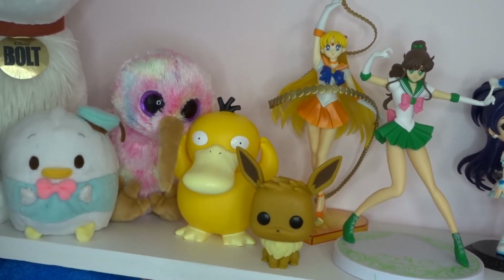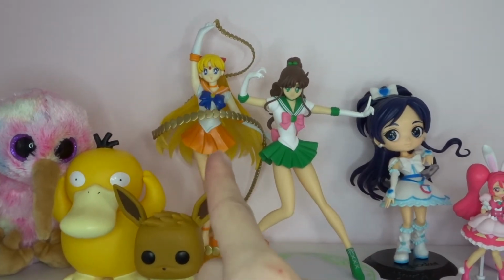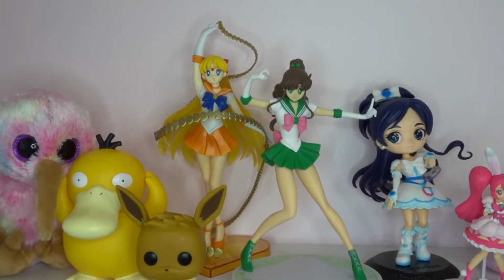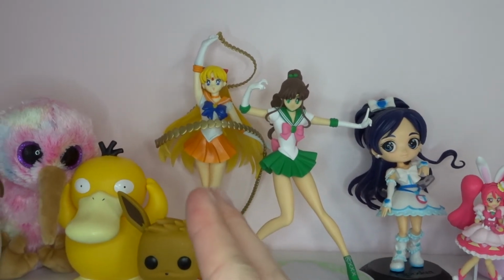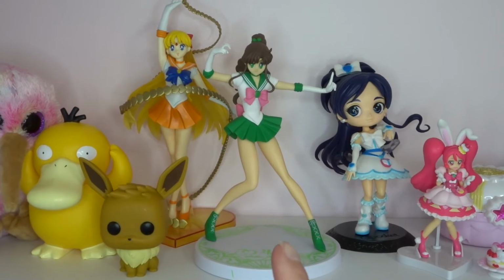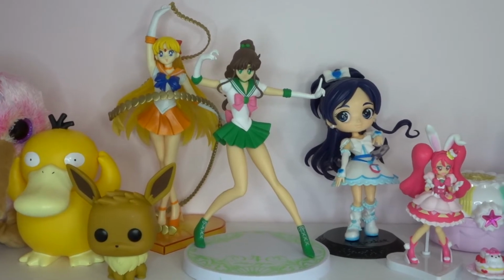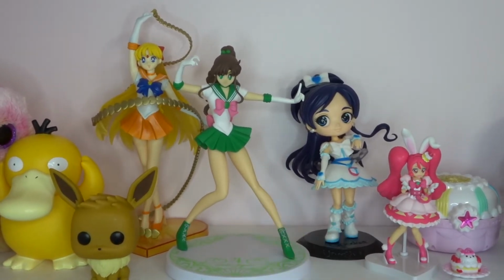I've got my 2 Sailor Moon figures here. This one's actually a bootleg. That one's the only bootleg in my collection. She's actually not that bad quality for a bootleg, to be honest, so I did keep her, but she is the only unofficial one in my collection. This is my Girls Memories Sailor Jupiter figure. Jupiter's my favorite scout, and so I've had this figure for years and years. Classic, we love her. She was actually my first figure, so I can never get rid of her now.